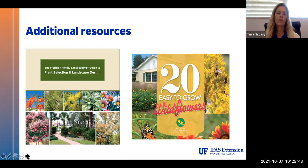And just a couple mentions of some additional resources. Here we have the Florida-Friendly Guide to Plant Selection and Landscape Design. It's a great way to look under the annual section and under the perennials and see which plants are native or non-native, which ones like sun or shade, and other plant characteristics. That's a great resource, along with the 20 Easy to Grow Wildflowers, a booklet created by the Florida Wildflower Foundation. It has detailed characteristics of the 20 easiest to grow wildflowers for Florida. You can pick both of these up as a free PDF online. Just search for the title, or we'll put a link in the chat box.